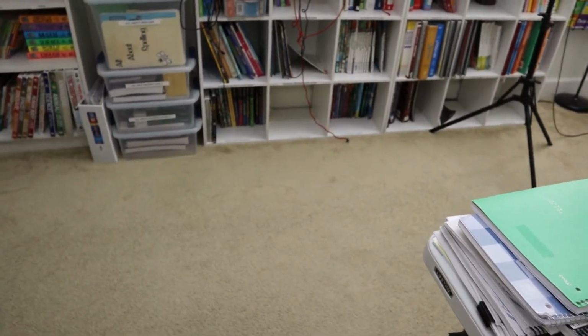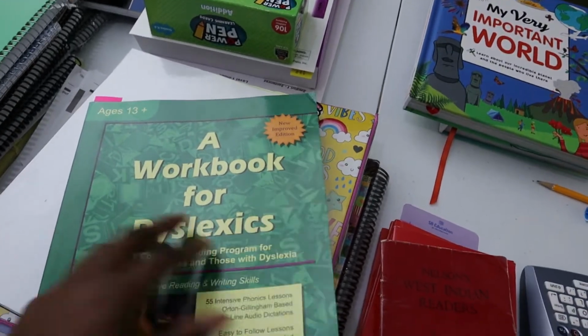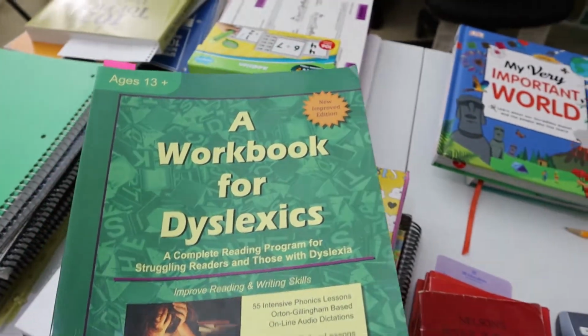Now they really like that All About Reading program, especially the readers. So I still have them use the readers if they need to or if they want to, because they like the stories in the All About Reading readers. But for reading, this is what I will be using with both of them for a while.